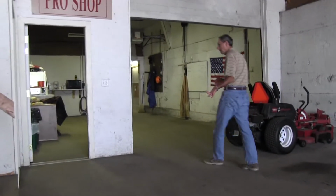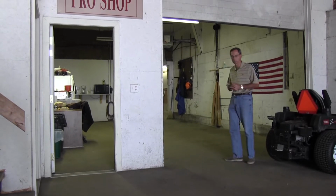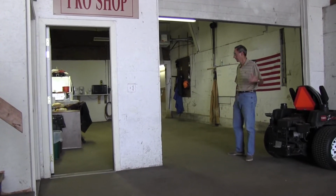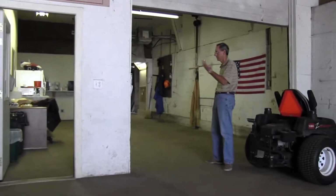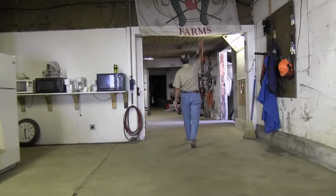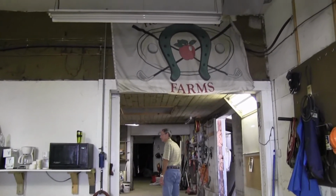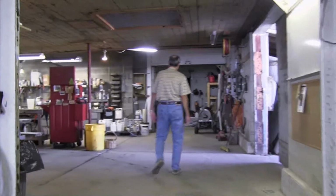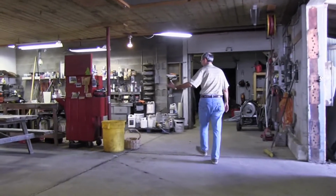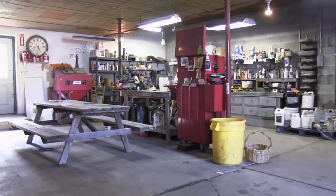But again, now we have offices for the Horseshoe Bay Development Company, which is the landscape maintenance company. We've got offices, we've got a place for storage of our equipment. We're all still very proud of the Horseshoe Bay Farms name. We display it wherever we can. And our machine shop to keep all the landscape maintenance equipment operational.